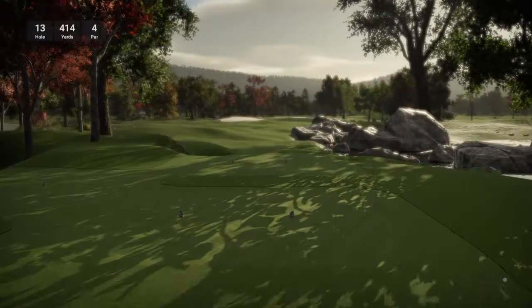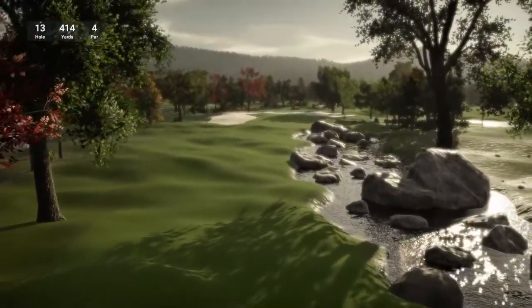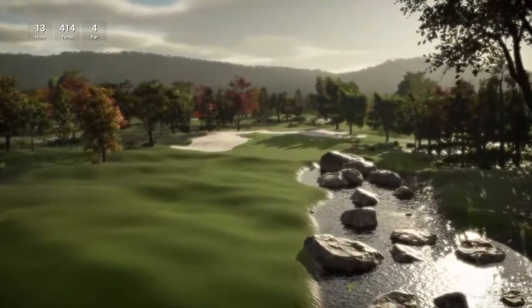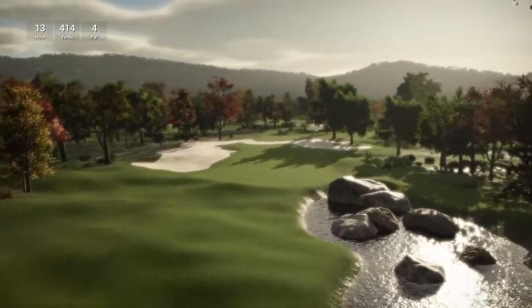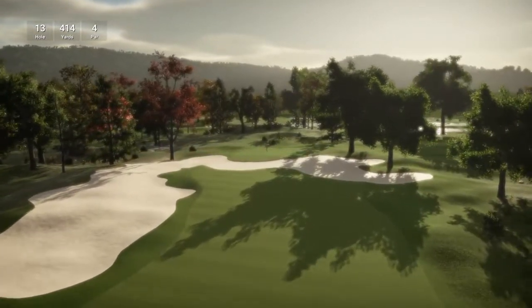So we stay at 1 over, guys, and as you can see, I'm really struggling with these greens. And why, with the sun coming out, look at this. Look at this hole 13 here, which is a par 4, 414 yards. Beautiful looking course, Phil. It really is. I tip my hat to you, pal.